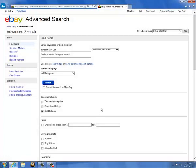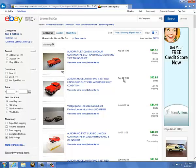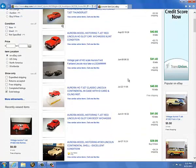Love the Lincolns. Let's check out the Lincolns real quick. I don't know if you have any interest in the Lincolns. I've always liked them. What do we got? We've got the red one, pretty common, 43, 42, 41.